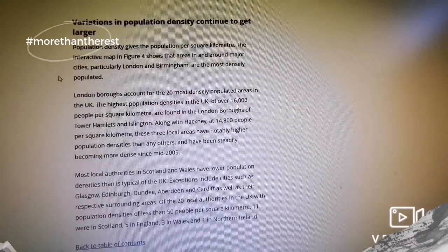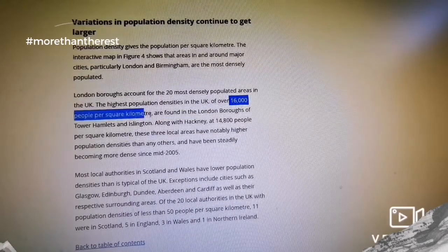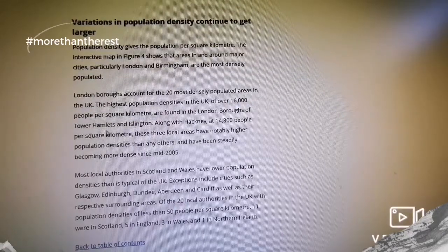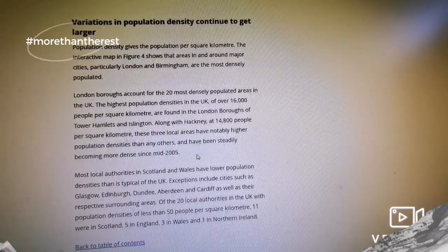Well, I'll read. Yep. So variations in population density continue to get larger. Population density gives the population per square kilometre. The interactive map in figure 4 shows that areas in and around major cities, particularly London and Birmingham, are the most densely populated. London boroughs account for the 20 most densely populated areas in the UK. The highest population densities in the UK, of over 16,000 people per square kilometre, are found in the London boroughs of Tower Hamlets and Islington, along with Hackney at 14,800 people per square kilometre. These 3 local areas have notably higher population densities than any others and have been steadily becoming more dense since mid-2005.